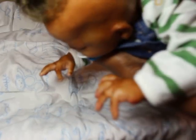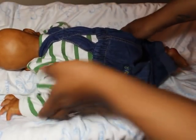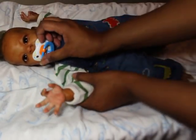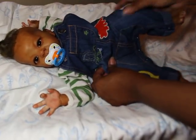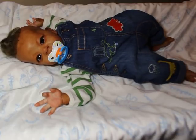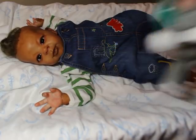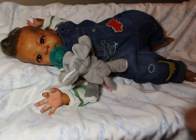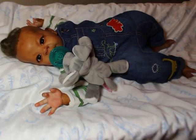Let me see. That's his little butt. So, Scooter. I need to name him, but right now I've just been calling him Scooter. He's gonna need, let's see, maybe we can do that. No. He's gonna definitely need socks and shoes on. He might even need a hat with this outfit.